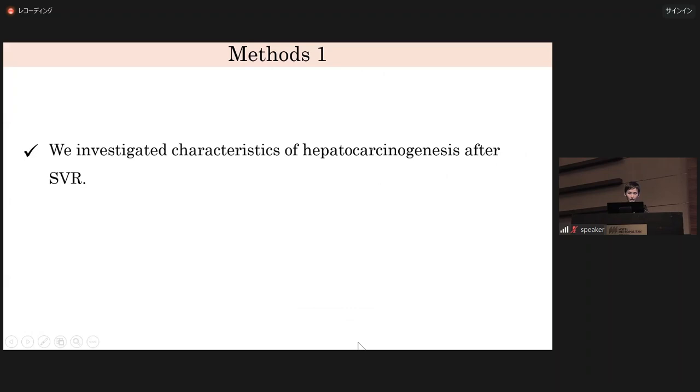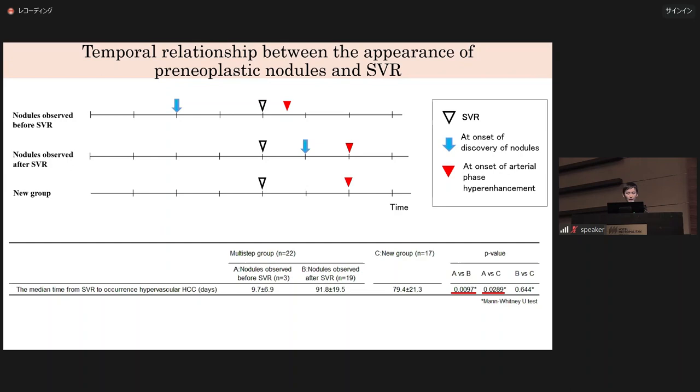Firstly, we investigated characteristics of hepatocarcinogenesis after SVR. This figure shows the time course of SVR, discovery of nodules, and hypervascularization of 39 hypervascular HCCs after SVR. 56.4% were in the multi-step group, and 43.6% were in the new group. The median time from SVR to occurrence of hypervascular HCC was 79.4 days, and significantly longer than the nodules observed before SVR.